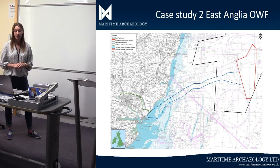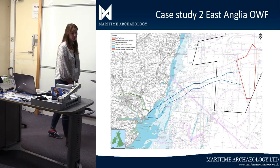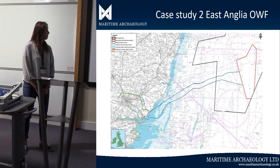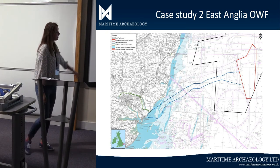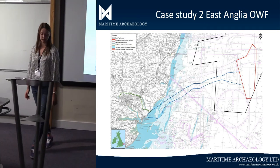My other case study is from the East Anglia offshore wind farm. So this is a bit further out and a bit further north. You can see it says 55 km out from the coast. You get a cable route coming in that way, and the red zone is where the wind turbines will be.